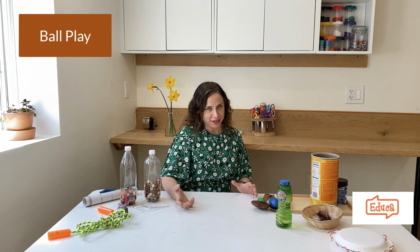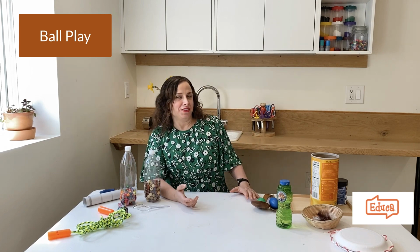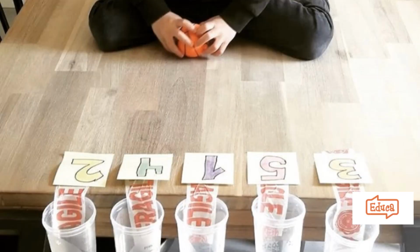Using a ball is a great way, obviously, to get kids using their large muscles. One example for younger kids might be to put them on a table, as my friend did with her son here, and have them roll the ball into specific cups based on letter, color, number, pattern, whatever you want to do in that regard.